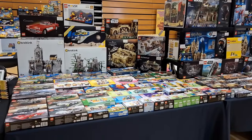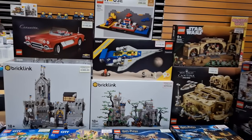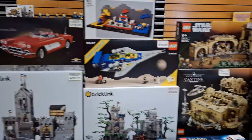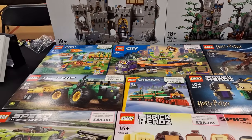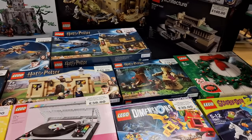So yeah, let's go and show you what I've got on my stall just down there. That's where I've just been up there, and this is my stall. So let me show you some of the sets that I've got on the stall today. Obviously I take the sets I had left over from last time, and I always try and get a few other sets as well. So the larger sets, I've got 2 of the large Bricklink sets left. I bought a Corvette. There's a couple of bigger Star Wars sets at the back there, Mos Eisley Cantina, and we've got the architecture set at the bottom. And as we go towards the back, we've got the larger City sets, Technic there. There's some Harry Potter stuff towards the back as well, even a Christmas set.